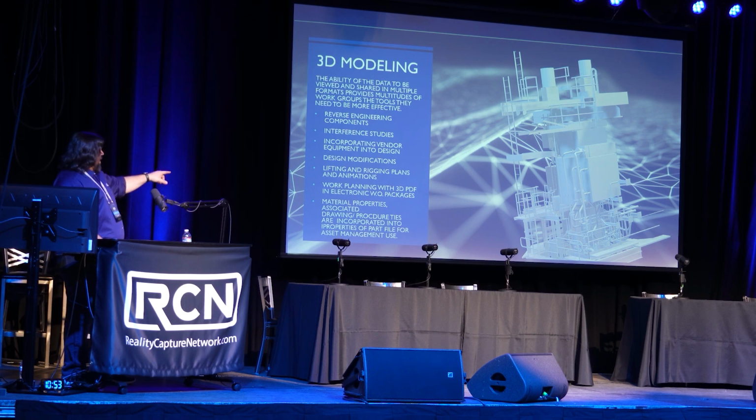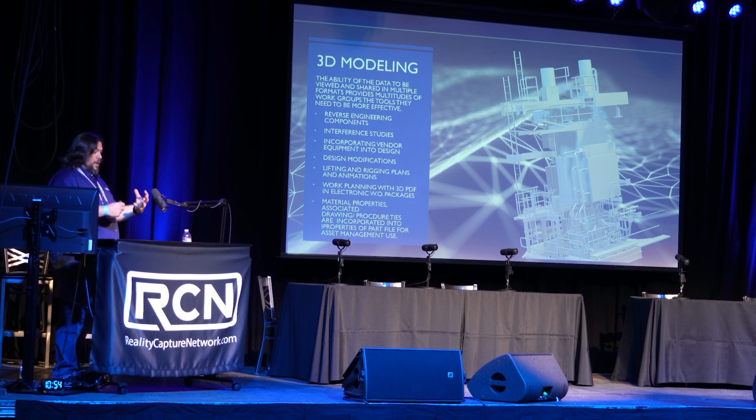We also, from the models, created 3D PDFs that we handed over to our craft teams, and they had iPads out in the field, and so they had their electric work order packages, also the 3D PDFs, so they can hide components. When part of this was taken apart or coming back together, night shift, day shift, could see what was supposed to go where, because some of these are just lots of prefab twisted pieces of pipe and what's the orientation. So having that 3D model in the field with the craft, hugely beneficial.